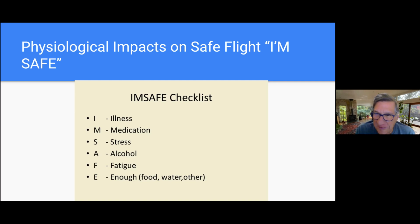Alcohol, self-explanatory. If you don't believe that alcohol deadens or lengthens your reaction time and all that, I highly recommend you give it a try on Condor, the soaring flight simulator. Go fly a short task, make a landing or something, and then drink a beer or whatever you like to drink, and then try it again. I think you'll see that's a really bad idea to go flying that way. Fatigue.